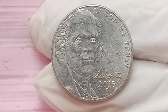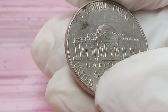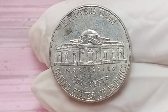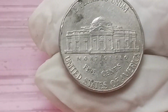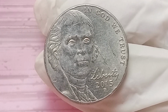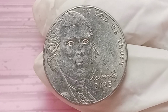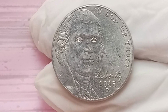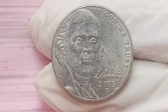So, you might be wondering, how do I know if my 2015 nickel is valuable? The first thing you should do is check for mint marks. Look just below the date on the coin's obverse side. A P stands for Philadelphia, D for Denver, and an S for San Francisco. Coins from San Francisco, especially proof coins, are more limited in quantity and can fetch higher prices. Then, look for any unusual features, doubling of text or images, misalignments, or any irregularities in the design.